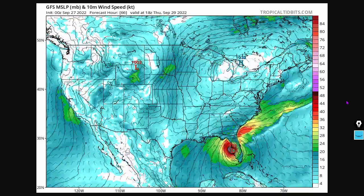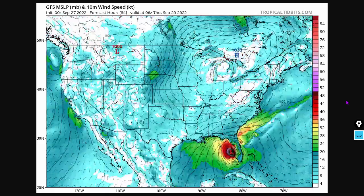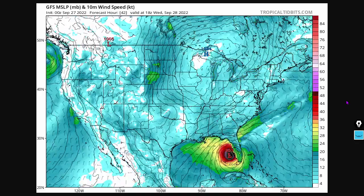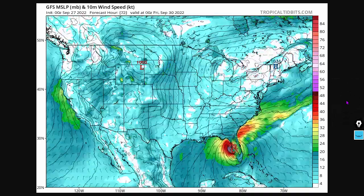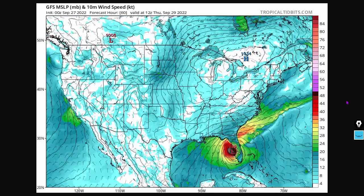Now you can see it's going to make landfall there at about 950 millibars. Now 957 millibars. So certainly expecting some serious effects of that. That's the 72-hour GFS wind and pressure forecast.